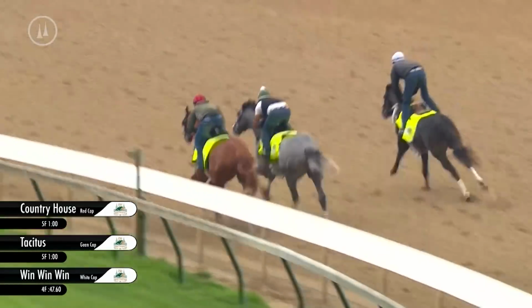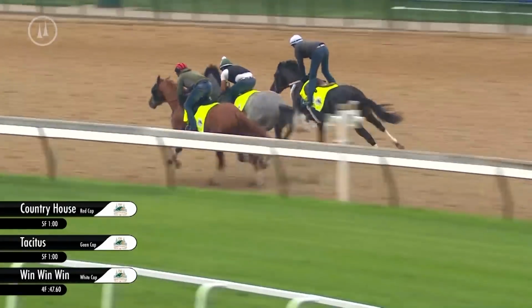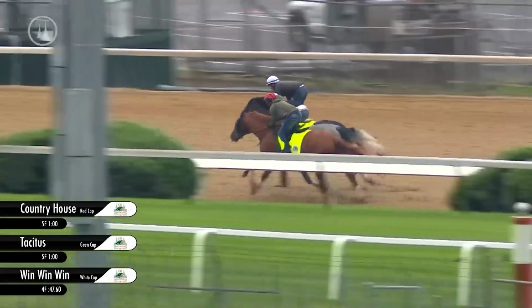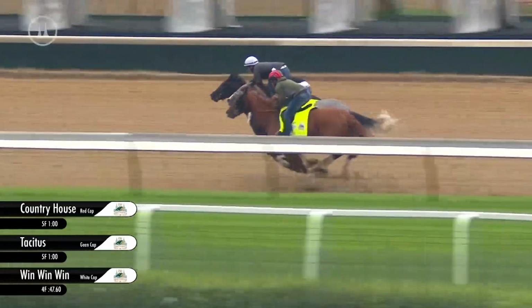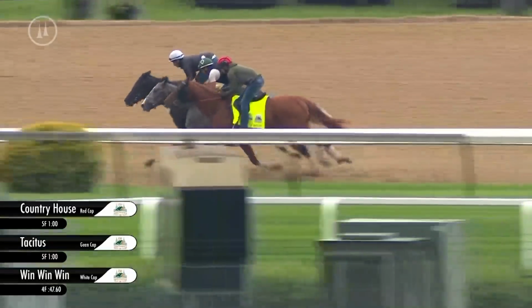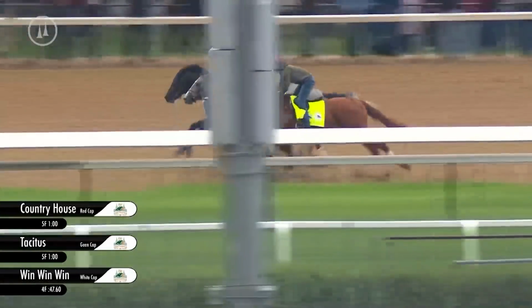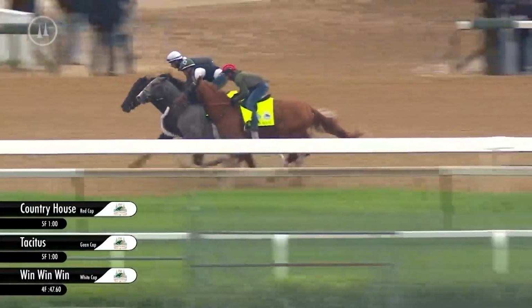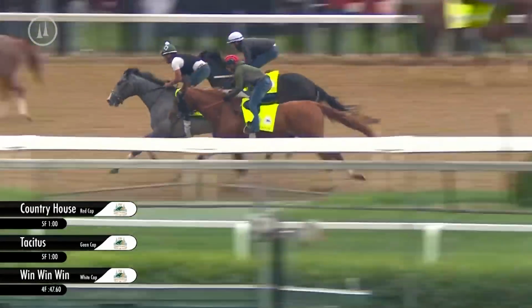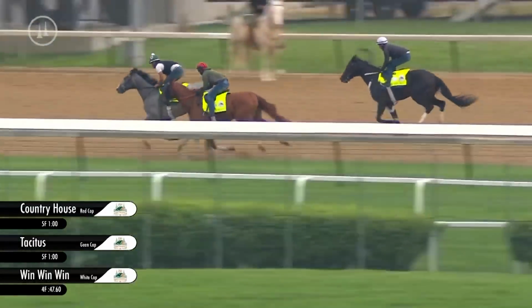All right, well, let's talk about the individuals. First, let's talk about WinWinWin. We got a bit of a look at him a couple days ago. What did you think of what you saw from him today? He went 4 furlongs in 47 and 3. He stayed out in the 4 path all the way during the work. The Mott horses were in front of him and on the rail, so they just stayed out there, which makes sense. I didn't think coming into the stretch he was going to catch the 2 Mott horses, but he did.